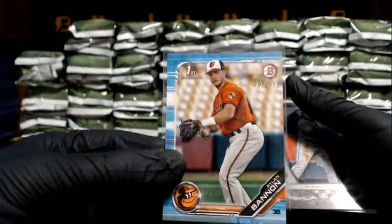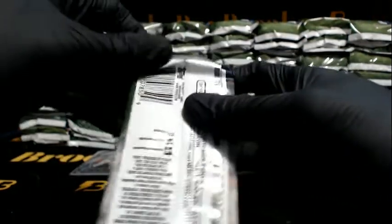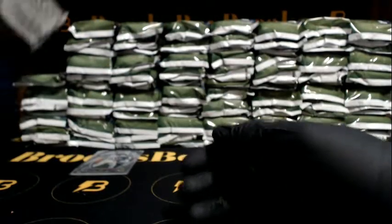We got /499 sky blue, Bannon for the Orioles. We got Franco going out to the Rays. Sterling inserts. Where are all the autos at? Still none in the stack yet. Jays and Angels, Mets tonight.